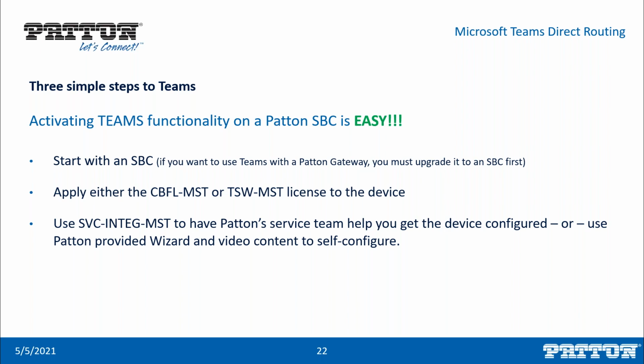It's super easy. If you want to try to do it yourself, we've also created a wizard, two different specific Teams wizards, and there's a video that describes those and how to apply them and how to self-configure if you want.